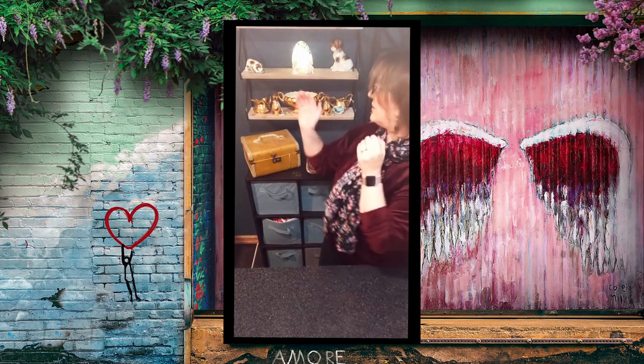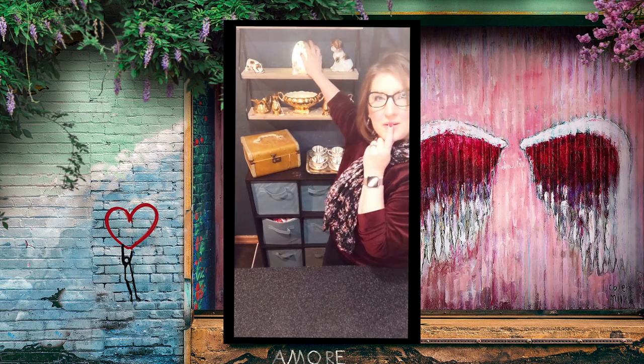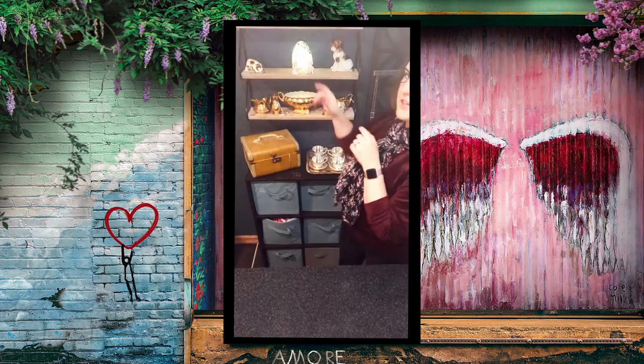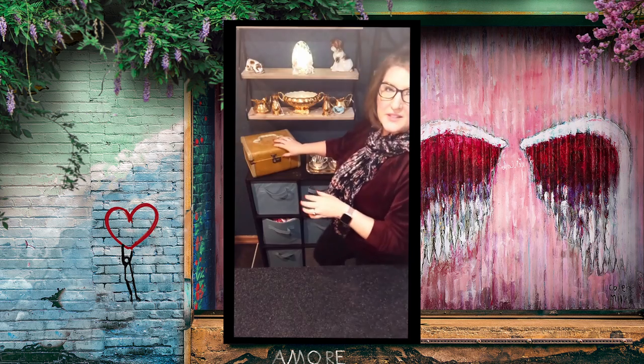Ooh, look at my cute little thing I got from Home Goods. It lights up. I just realized that when I was taking the sticker off, finally, after a couple of weeks of having it. Look at that. Cute. This thing is my grandma's. I had to put it there. It doesn't look like anything cool, but to me, I love my grandma.